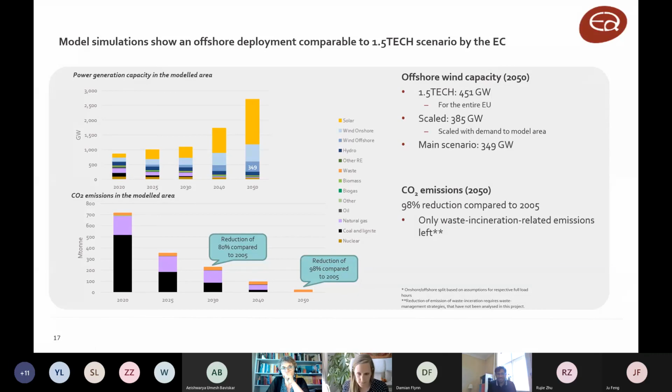I hope this message is conveyed to the Commission. All their strategies and vision don't go without the CO2 prices. But then I leave it to Damien. Thank you. Yes, please, Damien.